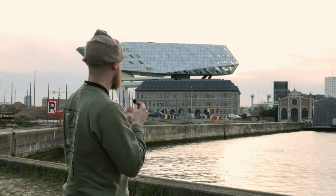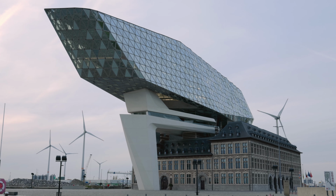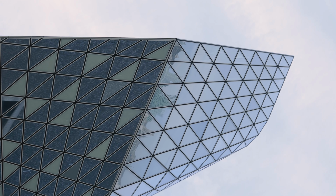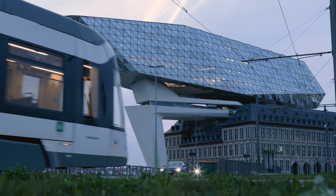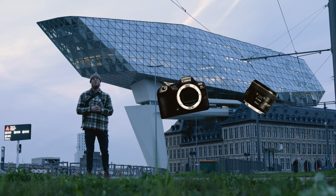So, everything has been set up in the peperfabriek in Antwerp. I'm totally ready for the opening, but I have 1 hour to kill, so I decided to visit this beautiful piece of architecture designed by Zaha Hadid. For these shots, I only used my Canon R6 Mark II combined with the EF 35mm f2.0.